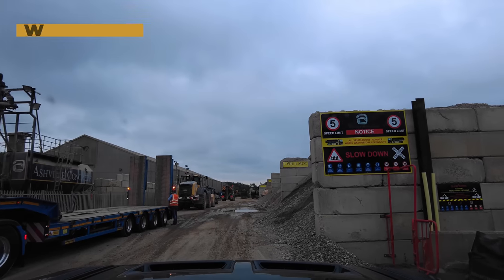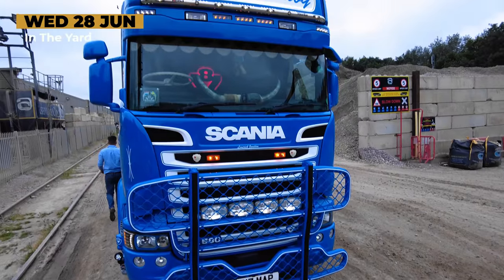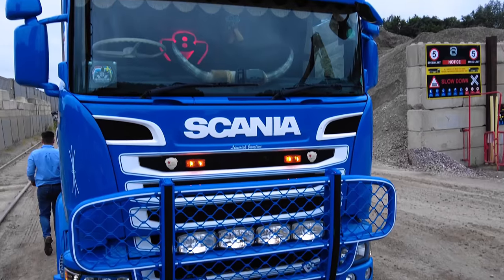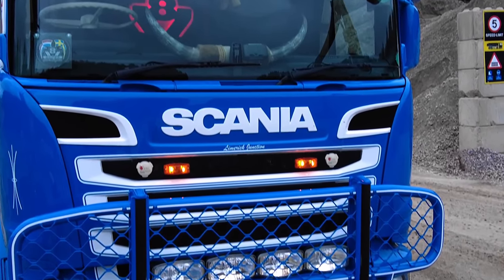Ooh, there's a loading shovel. The lads are from Limerick. And when I first saw this, I thought the lads were from Limerick, but they're from Limerick Junction. Now that is a racecourse and railway station in Tipperary. So shout out Tipperary and shout out Limerick.